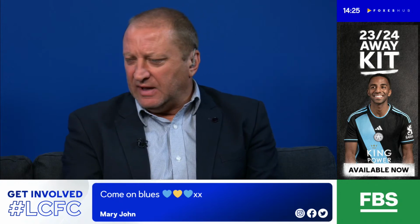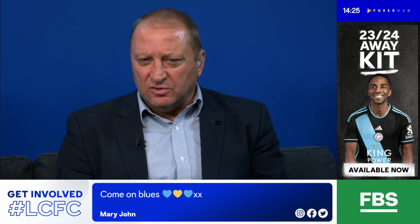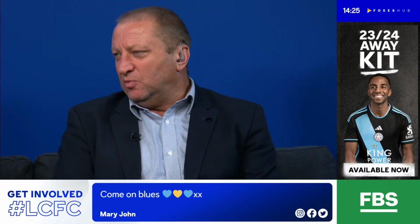In conjunction with Harry Winks as well, it just gives Leicester that solid platform from which all the forward-thinking players can branch out and do their stuff. So he fits the role perfectly, pretty much, doesn't he? Really, he can cover both positions quite comfortably.